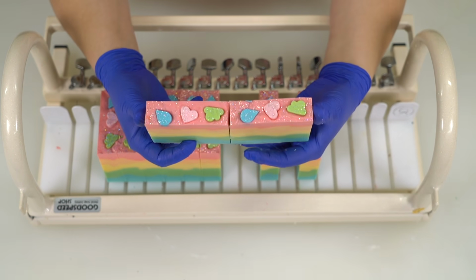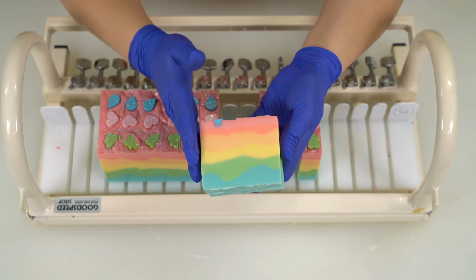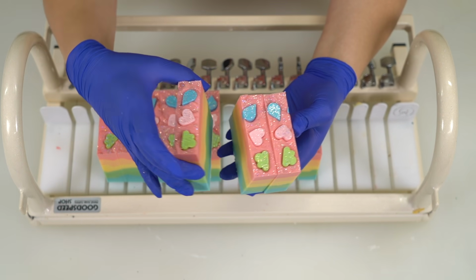This soap is just downright delightful. Why did I wait so long to make a Lucky Charms soap? I don't know. There's no logical explanation for such behavior, but now that it's here, I never want it to leave.